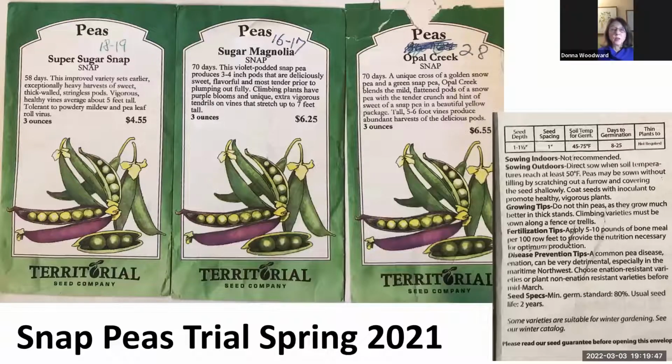Well, this is another cool season crop. This is snap peas, grown in the very early spring. Snap peas are also called edible pod peas. These are the ones that you can eat the whole thing. You eat the shell as well as the peas. We've planted 3 varieties: Super Sugar Snap, which is a green variety; Sugar Magnolia was a purple one; and Opal Creek is a yellow one.